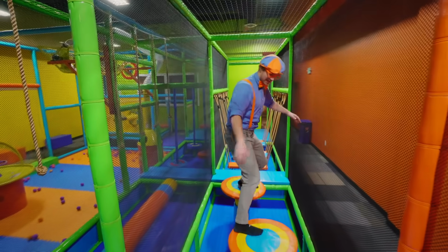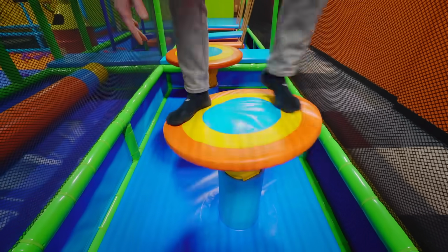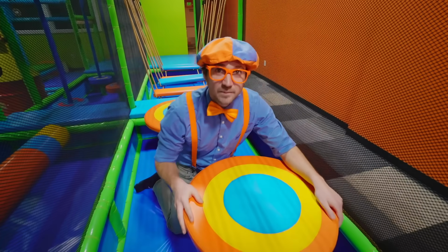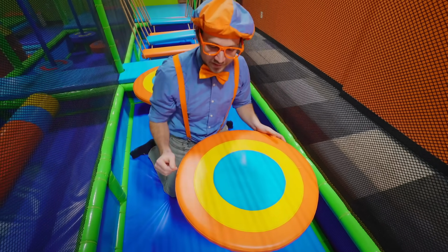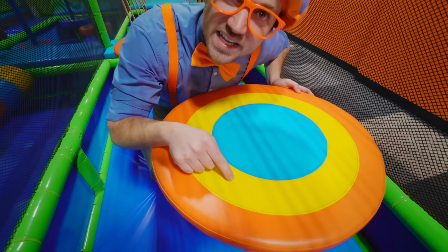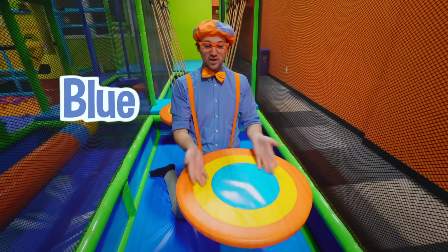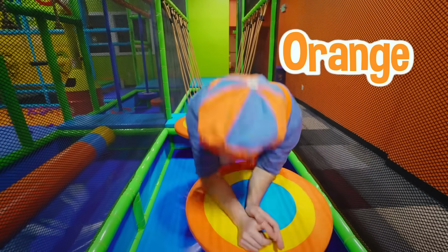Whoa. Hey, check these out. Yeah, you balance on them. Let's look at the colors. Whoa. Okay, all right. These kind of look like targets, don't they? Yeah. Okay, what colors are these? There's two of my favorite colors on this. Yeah, let's start from the outside and go inward. So, this is the color orange. Yeah, you knew that. What color is this? Yeah, yellow. And this center circle, it's the color blue. Yeah. Two of my favorite colors, blue and orange. Okay.